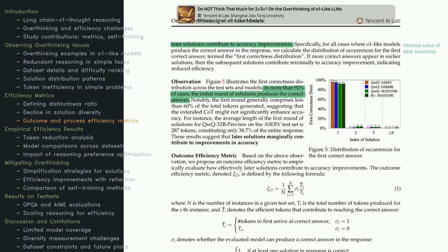According to the paper, more than 92% of problems are answered correctly in the very first round. Later solutions contribute little or nothing to correctness. Yet those initial responses usually account for less than 60% of the total tokens. Look at Figure 5 here. You'll see that subsequent rounds rarely improve accuracy.